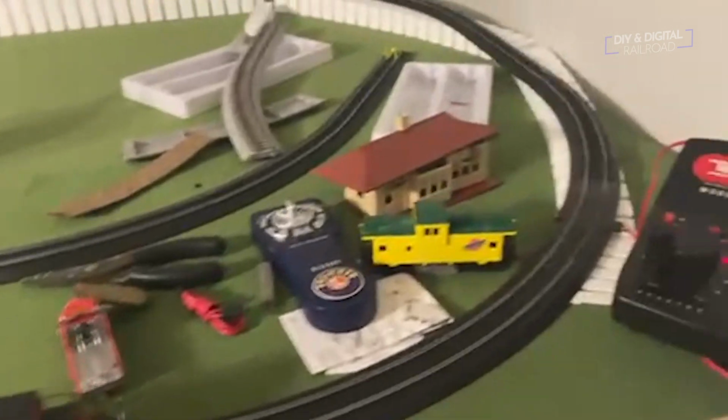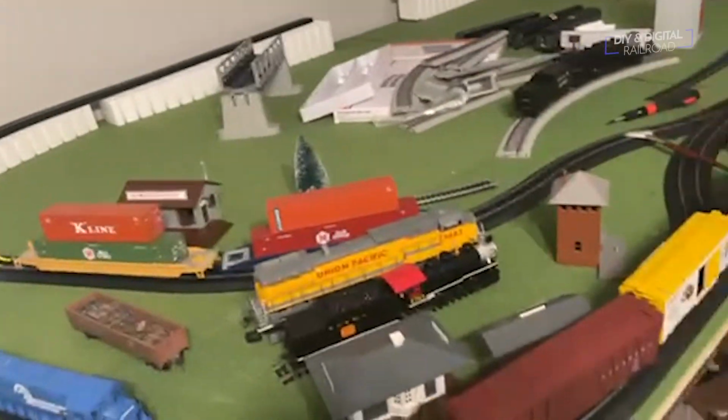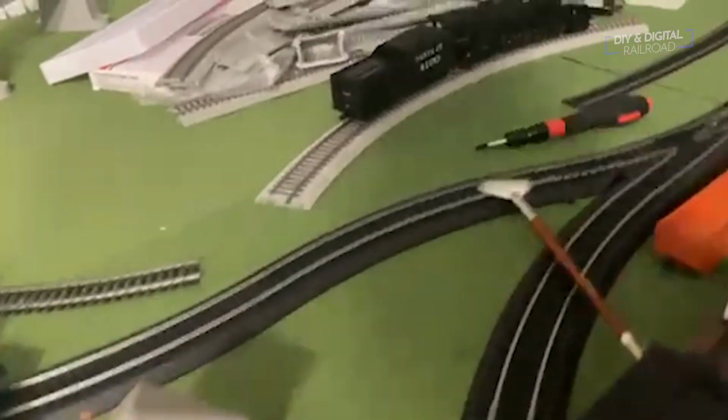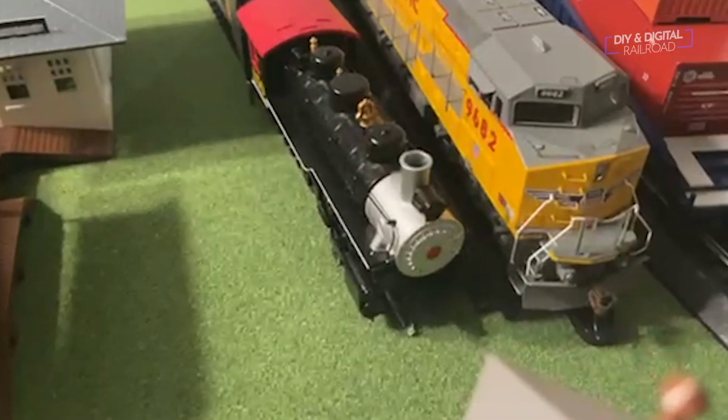Aiden Levik sent this model railroad in. Aiden is a younger guy, and he has his layout starting up right now. He's using Bachmann Easy Track, which is a great way to start. A lot of us start and still use Bachmann Easy Track, and it's available at places like Hobby Lobby, so it's easier to get. Now you can see his locomotives right here.